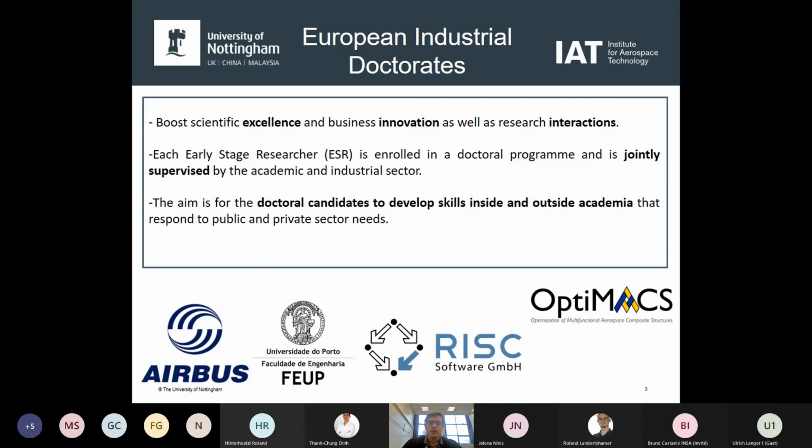We are very lucky to be here today because it's quite a competitive proposal process. There are many people applying for this project, so the success rate is under 10%. So we're very lucky to have our researchers here with us.